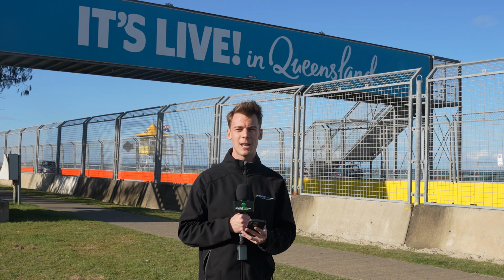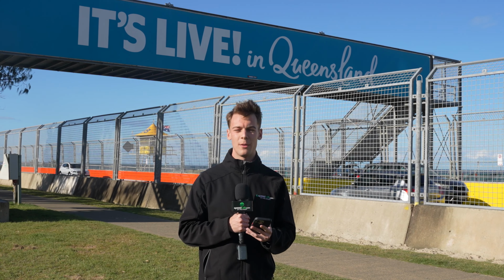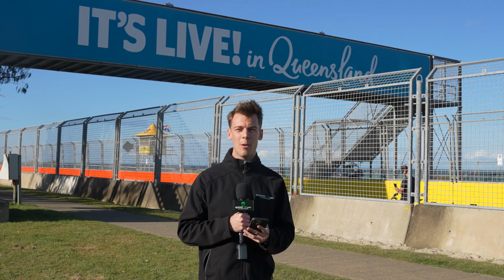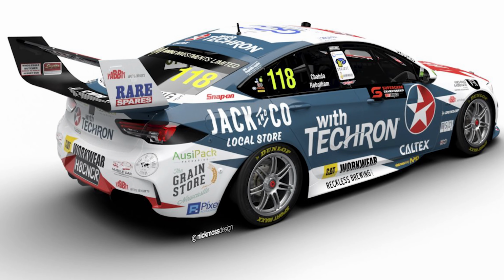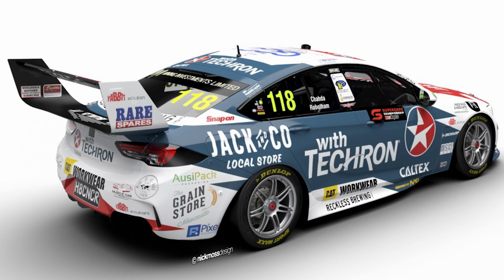Now, the Super Cheap Auto and Boost Mobile wildcards will actually share a pit boom at Bathurst, so they're right at pit entry, and that one will draw a lot of attention down to that end of pit lane, that's for sure. And while we're on wildcards, the Matt Chahda Motorsport entry of Jaylyn Robotham and Matt Chahda has had its livery revealed. It's going to feature Caltex backing for Chahda and Robotham in the number 118 ZB Commodore.